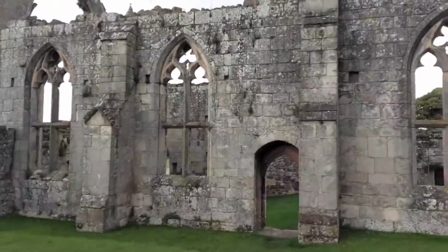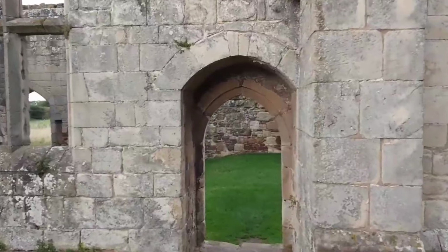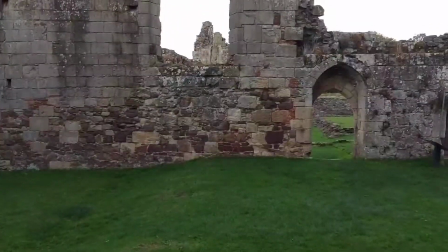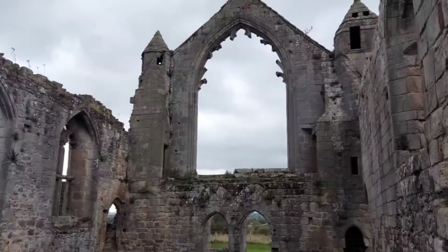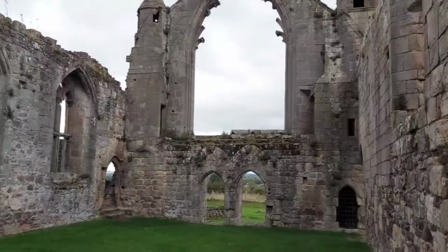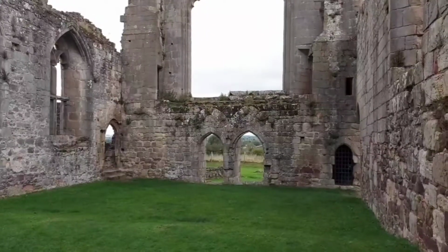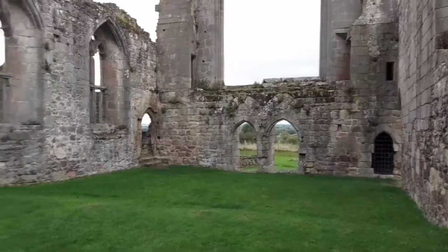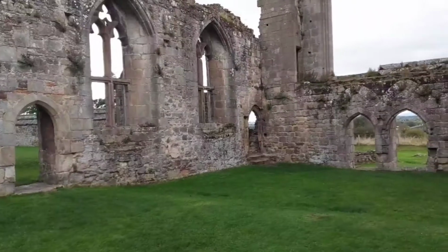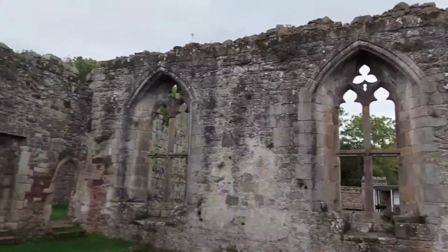So we're just approaching through the first archway at the ruins here. We're now standing in what would have been the Great Hall, and the abbot's lodgings was built around the 14th century. This building would have had a vaulted ceiling with high windows. The main entrance would have been through the screen passage, just through there. And they would have had these vast windows to let the natural light flood through.